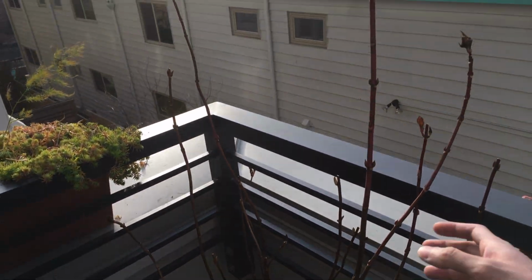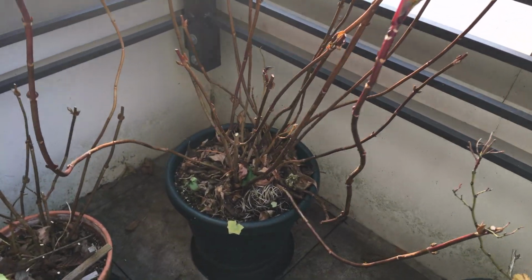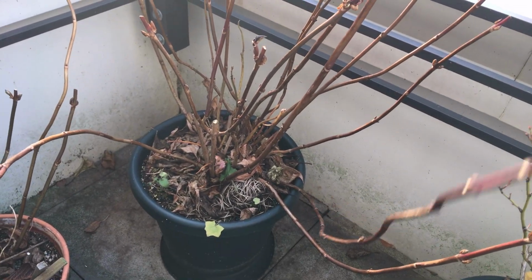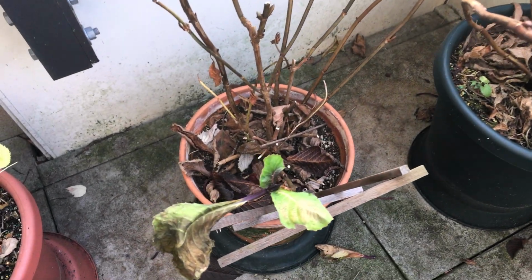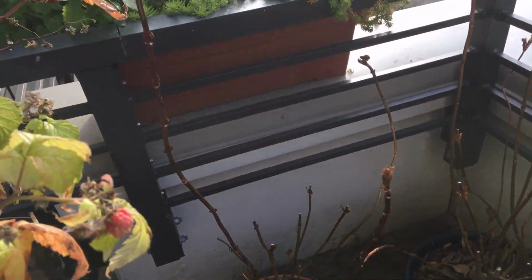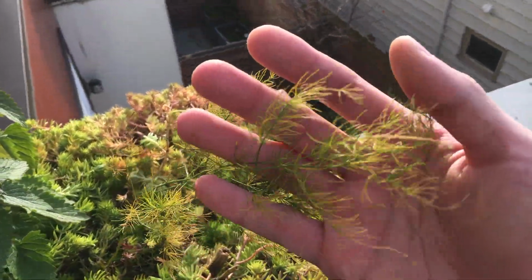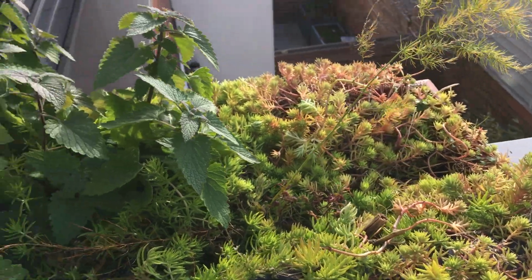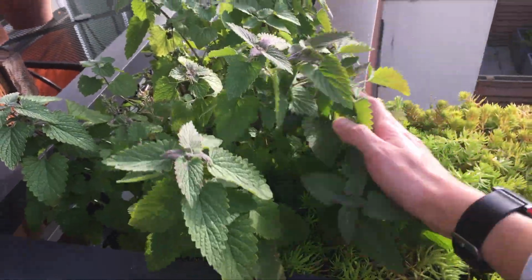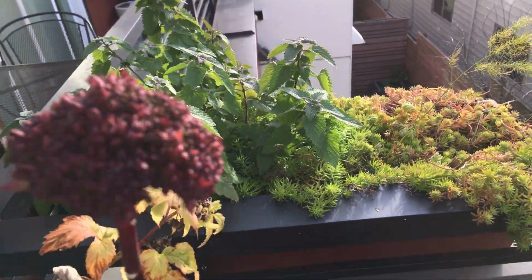Over here we have the hydrangea. You can see I cut off the flowers and cleaned up the floor because there were a lot of dead leaves. I cleaned up this hydrangea as well. Here we have the asparagus. You can see this is the last leaf that is still around. And the catnip is really taking over this pot, so I might need to watch out for that.